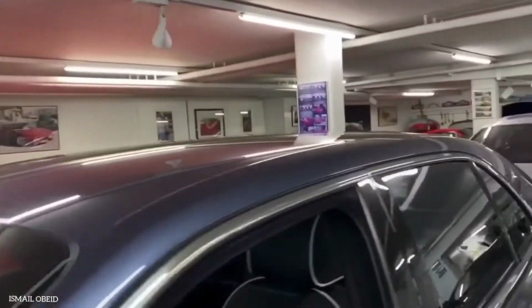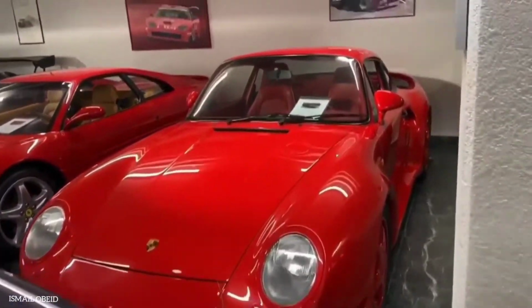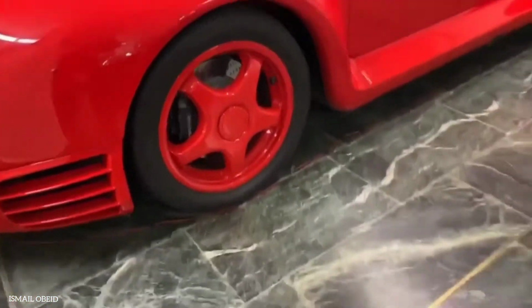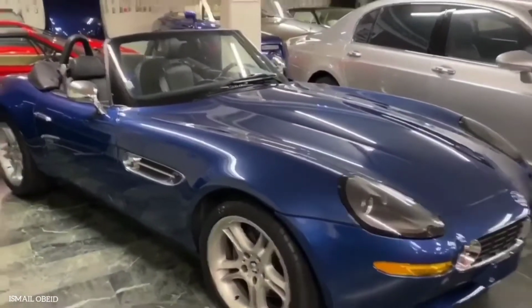Then over here, something very special. A red on red on red Porsche 959K. So you can see it's even got red wheels. And a full red interior. This car is bonkers. BMW Z8, a lot of love for those.